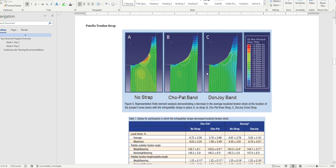The last component that I had alluded to was the patella tendon strap. So this is without the strap that you're looking at on the patella tendon. You can see the insertion here, very similar to the exact location where the patient has his condition. With the Chopat or the Donjoy strap, what we can see is that it distributes the force more evenly. Thus, we're reducing the maximum amount of compression at that area.